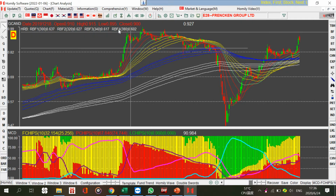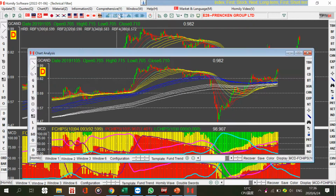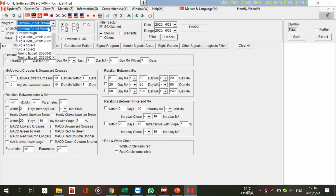Okay, so when it comes to filter, the Holly software has a very powerful filter platform called technical filter. When we enter the technical filter platform, we have a lot of conditions to set. But for beginners, you don't need to worry about these complicated conditions, because we will simply set some filter programs for you. You only need to bring it out and click filter. That's simple. For example, bamboo shoot, I already got the pattern saved. This is the filter program based on the bamboo shoot pattern, right? And I just bring the pattern out.